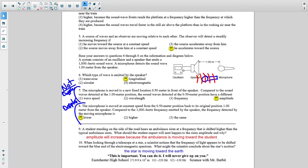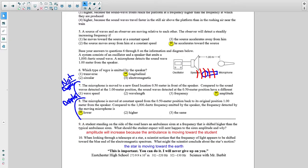Now 6, be careful here. Which type of wave? You're supposed to know, of course, this is sound, so it's longitudinal. But here, 7 is a little tricky, but it is not the Doppler effect. 7 says the microphone is moved to a new fixed location.